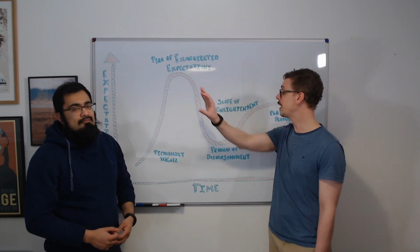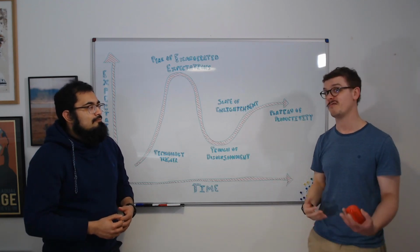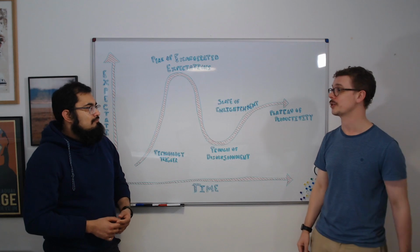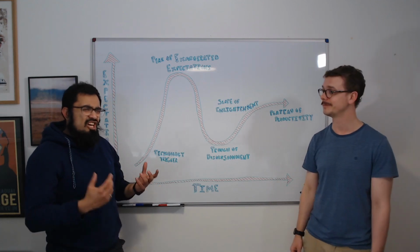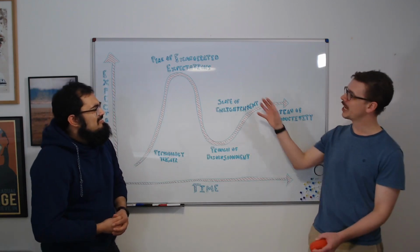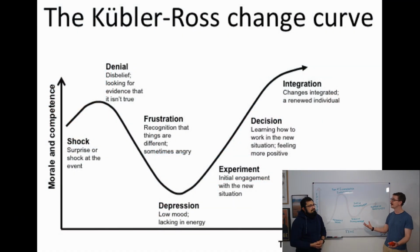This might be a nice place to be, but then there's likely to be a trough. And it's just a case of, if you really believe in it, not losing faith, pushing through until there's adoption of the technology. This kind of sounds like a change cycle to me, Andy. Yeah. So people might recognise the shape. So there's the Kubler-Ross change curve that looks very much like this. And I think this hype cycle is really describing a change or a transition.